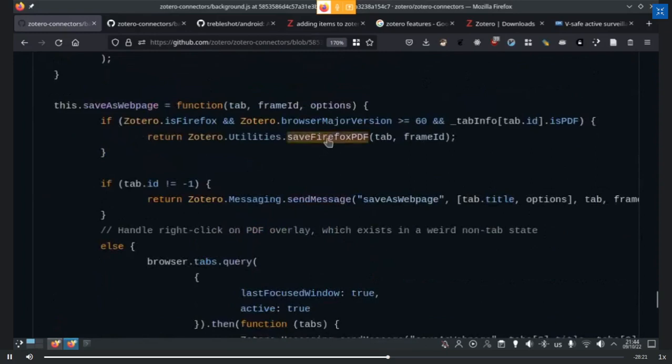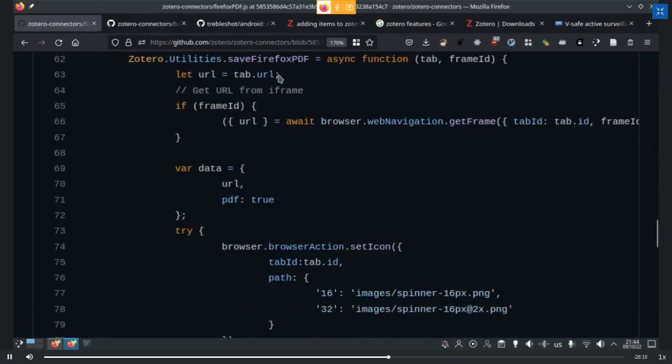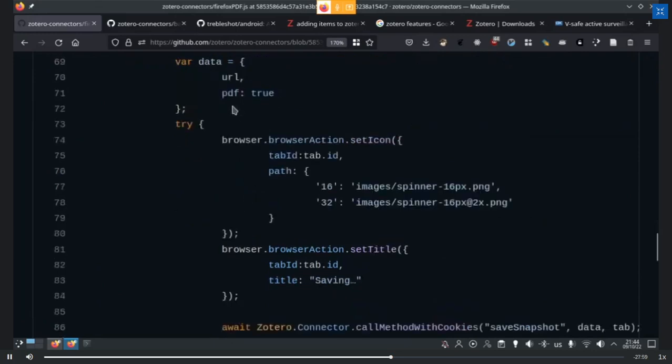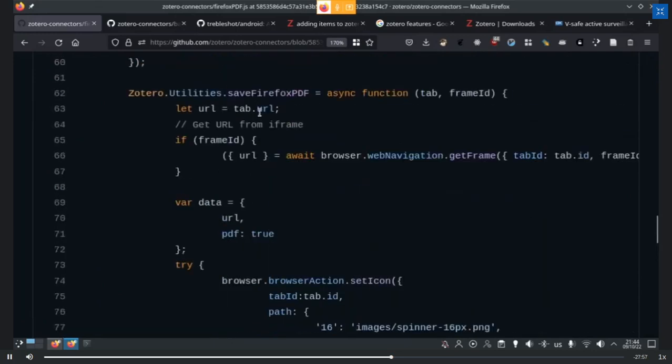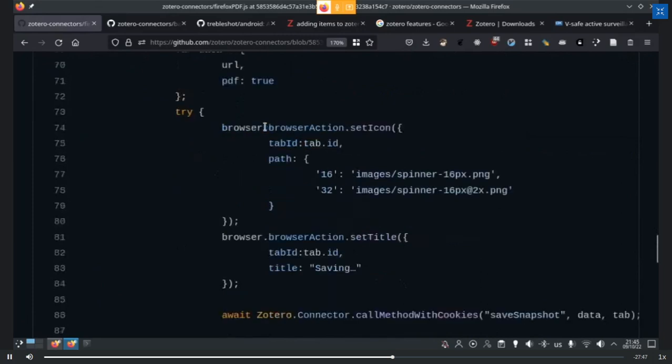So let's just open the Firefox function, save Firefox PDF. First thing it is doing is getting the URL of the tab. So URL is the tab URL. And then if there is a frame within, it's taking the URL of that. This seems like a save Firefox PDF, so this is for a PDF page in Firefox. So it has a URL and it says PDF is true.